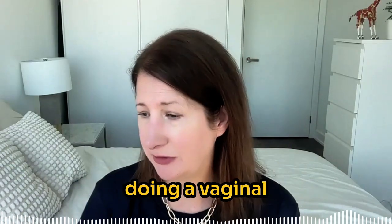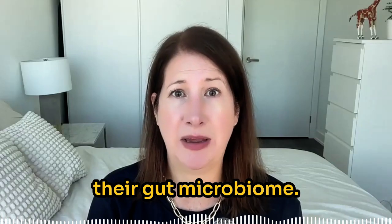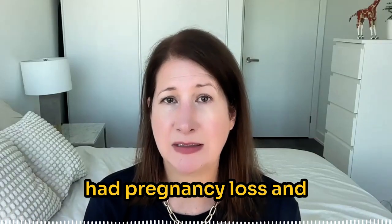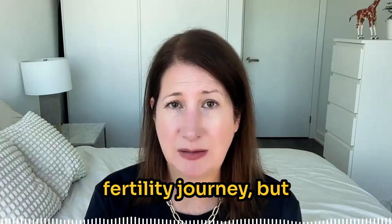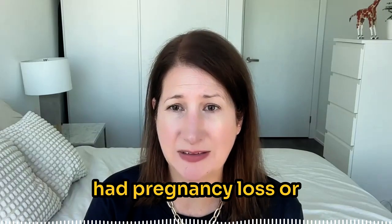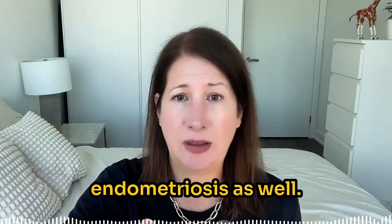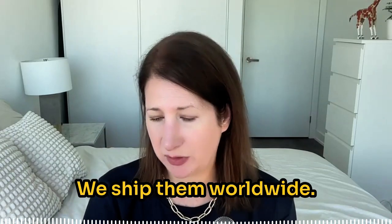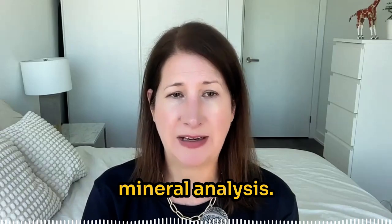So they've got people doing a vaginal microbiome, but they never worked on their gut microbiome. And they wonder why it's still not working. So especially if you've had pregnancy loss, and really anyone on the fertility journey, but especially if you have had pregnancy loss or endometriosis as well, you have got to look at the vaginal microbiome. We have access to these tests. We ship them worldwide.